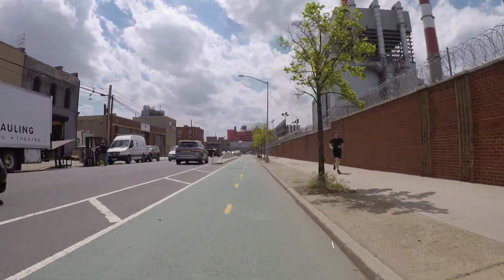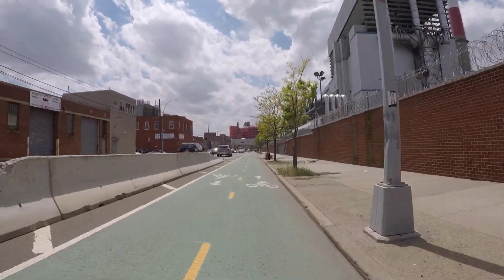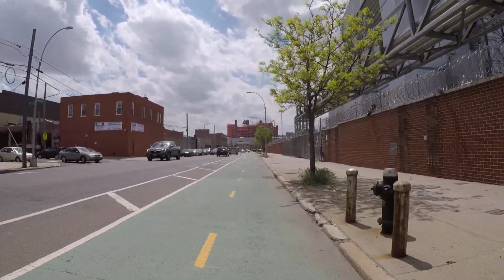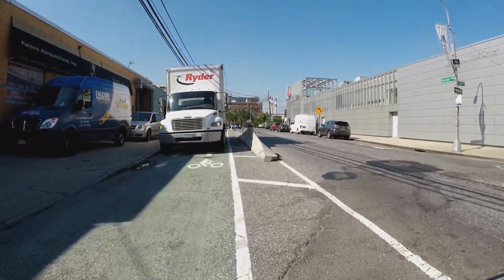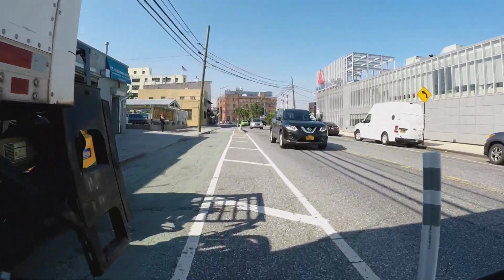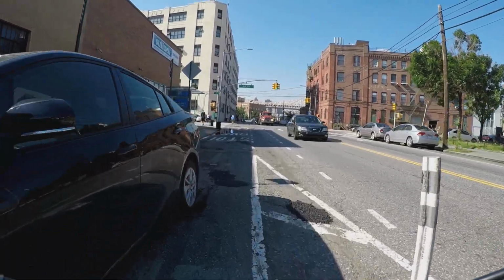Even though this is a partially protected lane, the only protection you have are thin plastic bollards and scattered jersey barriers. Oftentimes, the businesses here will park their vehicles in the lane and force you into a tight space, the sidewalk, or the street to get past.